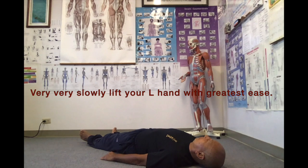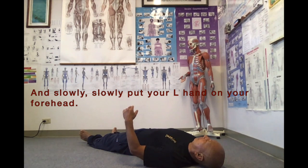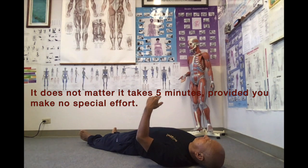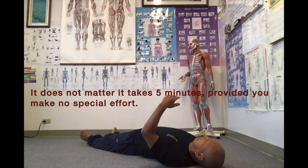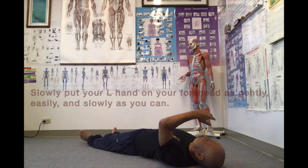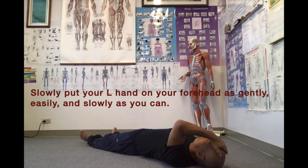Very, very slowly. Lift your left hand with greatest ease and slowly. Slowly put your left hand on your forehead. It doesn't matter if it takes 5 minutes, provided you make no special effort. Slowly lift your left hand and put it on your forehead. Slowly put your left hand on your forehead as gently, easily, and slowly as you can.